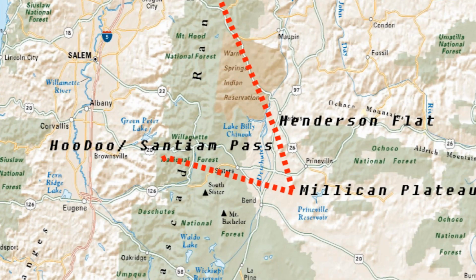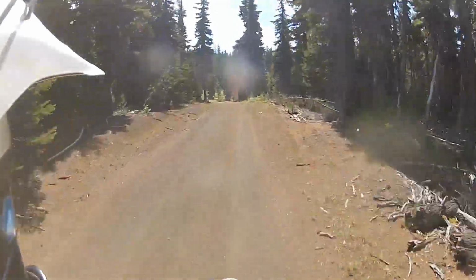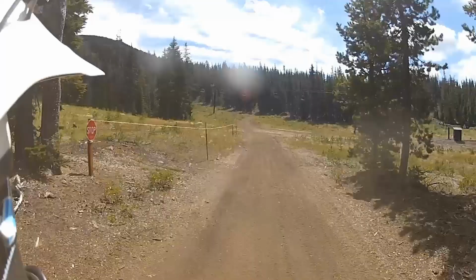Now we're into Hoodoo Santiam Pass. This area I just checked out recently. It was my bachelor party weekend. Yep. Cool, there is a chairlift.